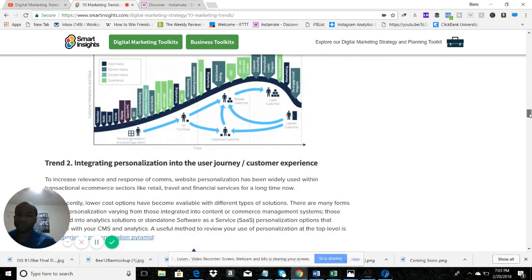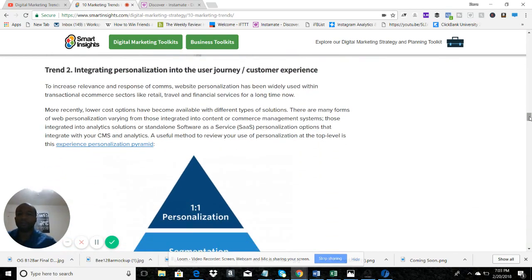Okay, let's see trend number 2. So now we're talking about integrating personalization into the user journey or customer experience. Now, this is actually a really good trend because we have a lot of tools now that are available to us that allow us to integrate personalization into the user journey.